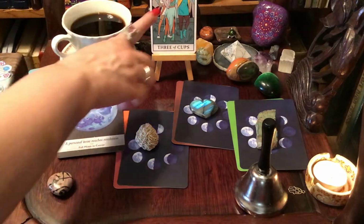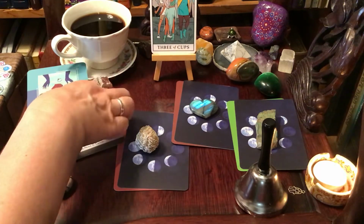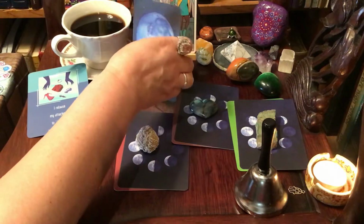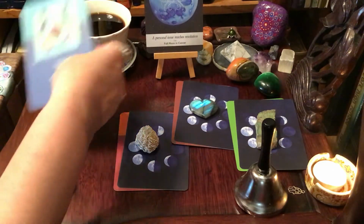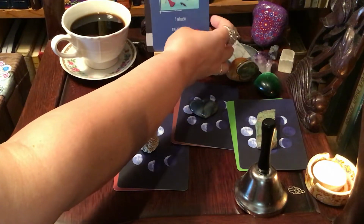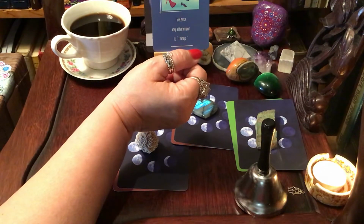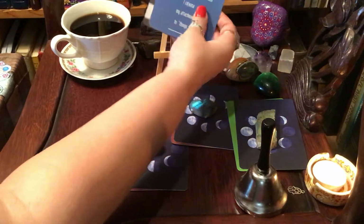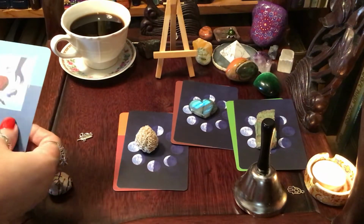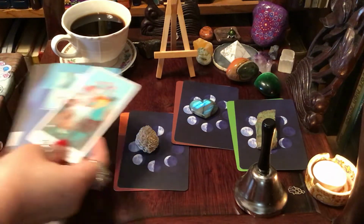It's time to celebrate what you have. It's time to celebrate your relationships. It's time to resolve issues that you might have in relationship. It's time to release your attachment to things in order to realize the importance of relationships. And it's a real simple reading today, isn't it? Very straightforward, very simple, and positive too. I love it.